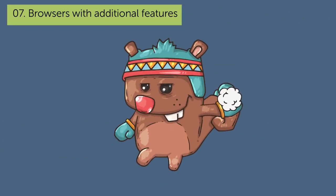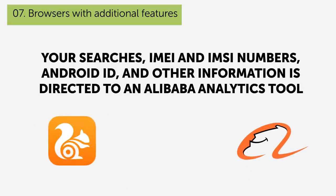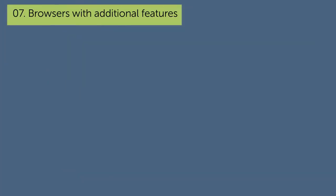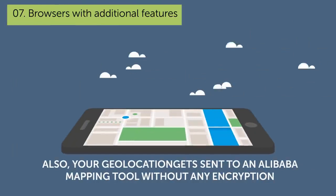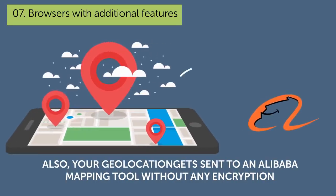As soon as you start using it, your searches, IMEI and IMSI numbers, Android ID, and other information is directed to an Alibaba analytics tool, and your geolocation, down to the street name you're on, gets sent to an Alibaba mapping tool without any encryption. This all sounds really techy and confusing. Just know that it's extremely unsafe for you as the user.